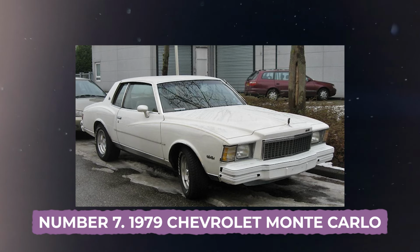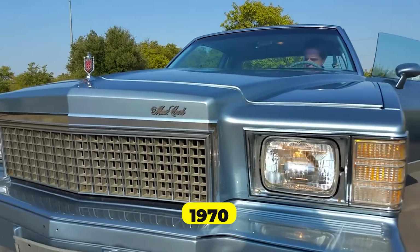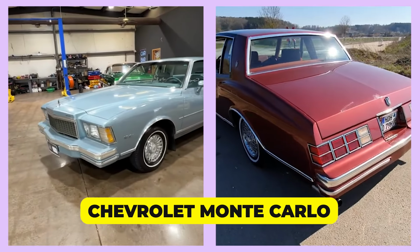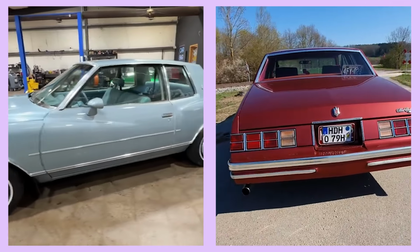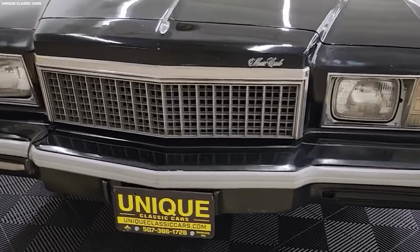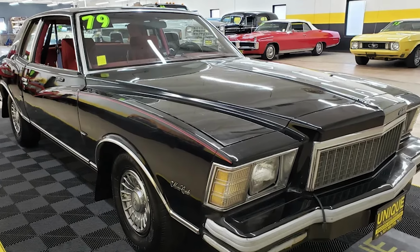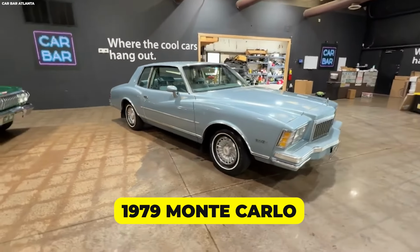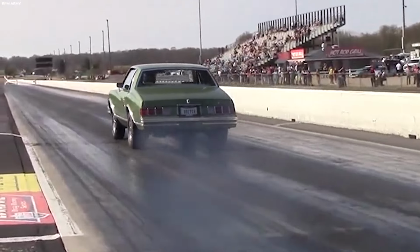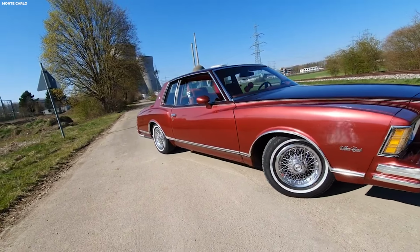1979 Chevrolet Monte Carlo. By the late 1970s, the Chevrolet Monte Carlo had become one of GM's most stylish personal luxury coupes. Sleek rooflines, sporty trim packages, and long hoods gave it the look of a muscle machine. But under the surface, the 1979 Monte Carlo was anything but powerful. In fact, it was one of the weakest muscle cars of its era.